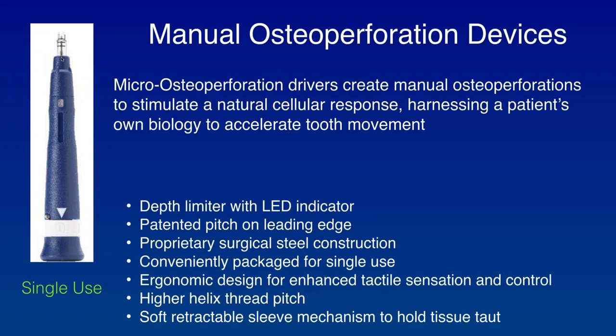These are good because you have your depth indicators up here, and you can set this to a certain depth, and when you get to that depth, this will blink red, telling you that you're at your depth. So this was a great way to get started if you're concerned about how far you go into the tissues and into the bone. We'll talk more about that here. But this sleeve is retractable, so as you're screwing the screw into the bone, the sleeve is retracting and then the light will light up.